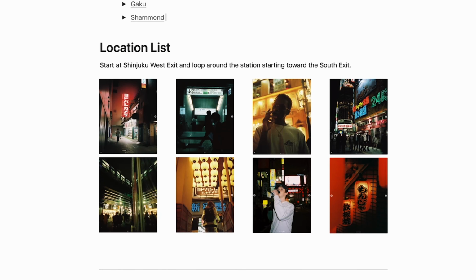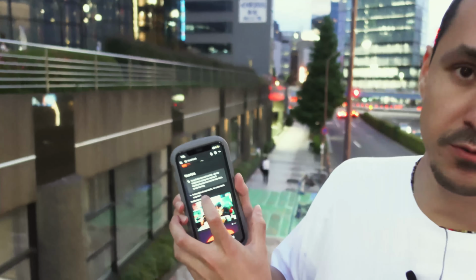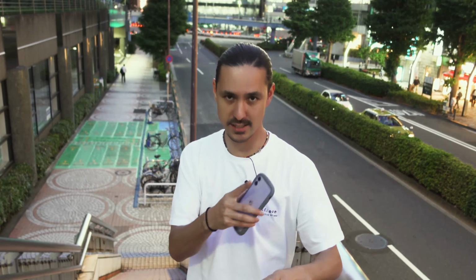So after we got our location set, the most important part on this whole mood board is the shot list. What I like to do is keep a reminder of what I'm shooting for. In this specific scenario, we're shooting a carousel set. And now that Instagram has changed the way that they post photos, we have to keep in mind that the photos can be posted at 9:16. What I want to do is make a carousel set, maybe 8 or 9 images together, in like a scrolling set. So just keeping that in mind when you're shooting for your final destination or your final asset delivery is really important when you're on set.